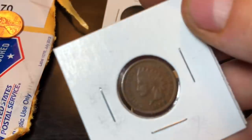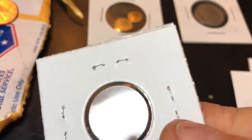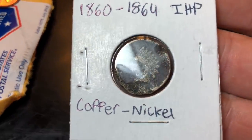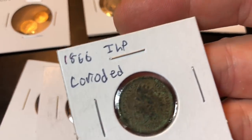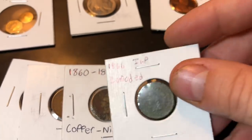We got a 1908 Indian head. Good detail. A 1903 as well. Good detail to that one. We've got this 1860 to 64 Indian head. It's got some corrosion, but you know what? I don't have those years at all. And we just got one from BigFlip, but I got a second 1866 Indian head penny.